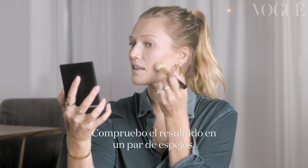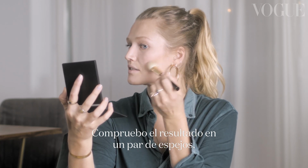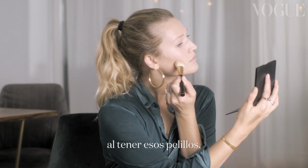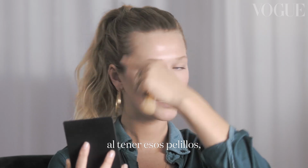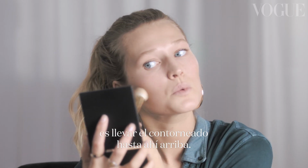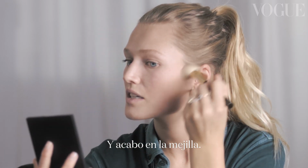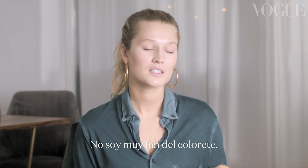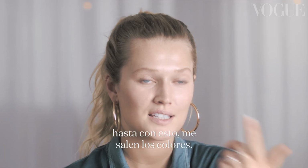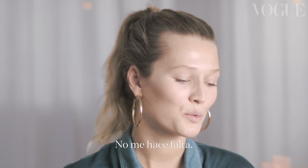And again, this is something that I definitely like to check on 1 or 2 mirrors because it can be too dark very quickly. Some makeup artists sometimes tell me, because I have all these blonde baby hairs everywhere, to just dare to put the contouring up here as well. Really finish it out on the cheeks. I'm not huge on blush because you can say a strange joke or embarrass me or surprise me or just go like this and I will have blush naturally, so I don't use blush.